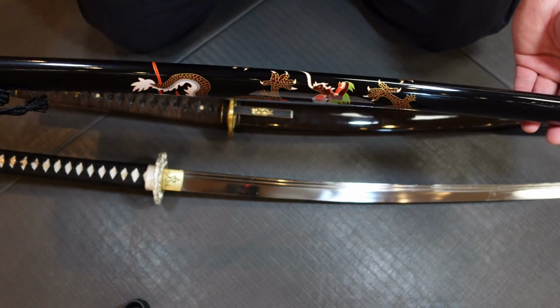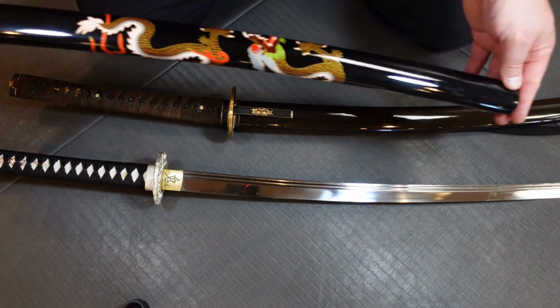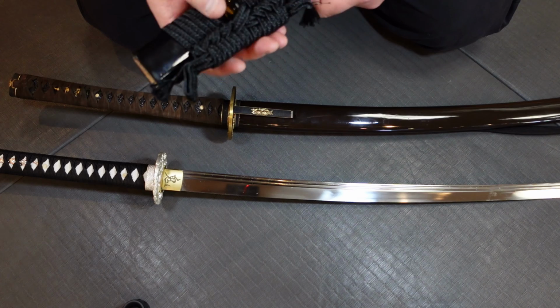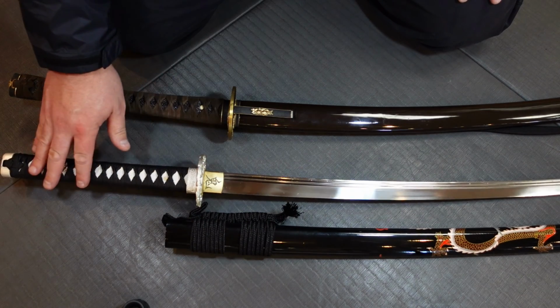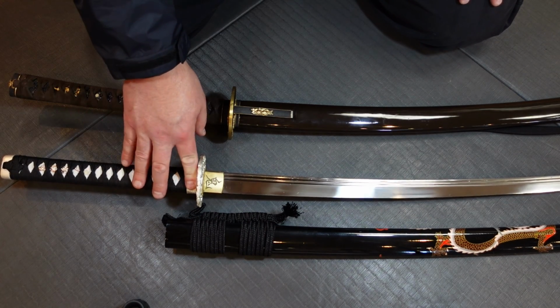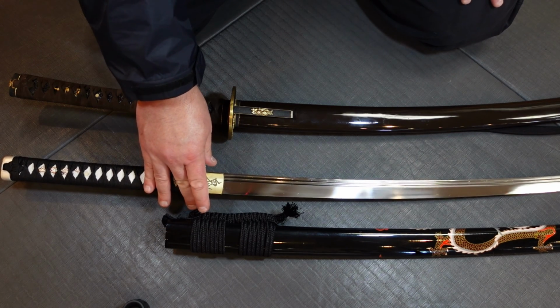It's got a dragon on here. I don't know if that's carved or just painted on. And it's got the typical black lacquer on here. And the sageo wrap is average. Now, if this was in your budget, $200 is all you can afford, perfectly fine. Go ahead and get one of these and display it with some pride in your home. It would defend you. It is sharp. It'll get the job done, as all swords should.